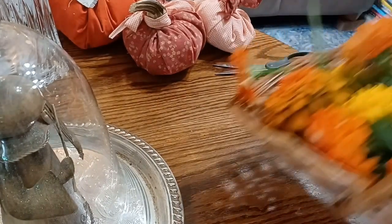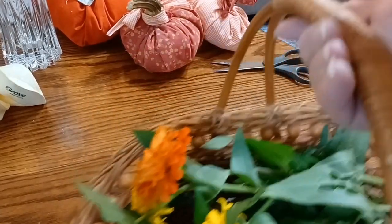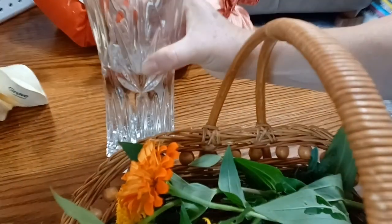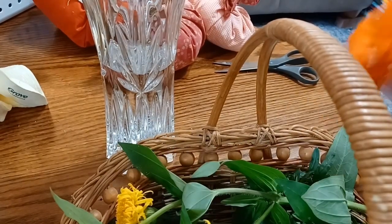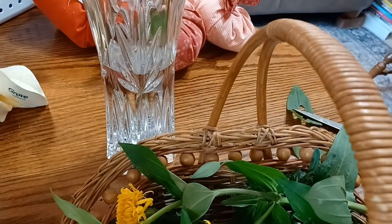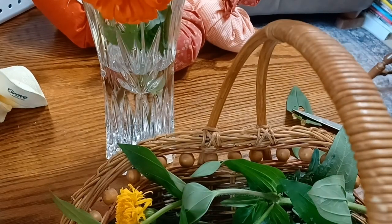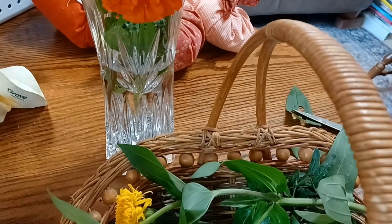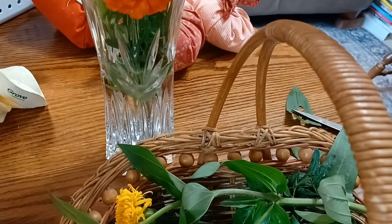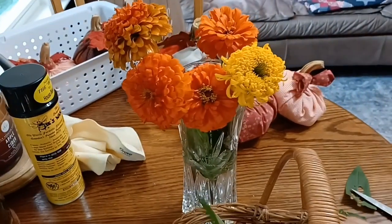Now I went outside and picked some pretty flowers that I had at the end of the season. There's some zinnias and some teddy bear marigolds here. And I know these won't last the whole season of fall, but I still thought they were beautiful and that they would add some beautiful fall color to my living room, even though they're not going to last the whole season. I couldn't resist bringing those in.